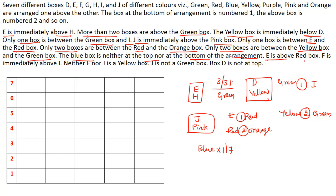The next one is E is above red box. We already know that between E and the red box there is a gap of one box, and we were not sure whether E was above or red was above. But now it is very clear that E is above the red box. So red is here, E has to be above and this has to be below.